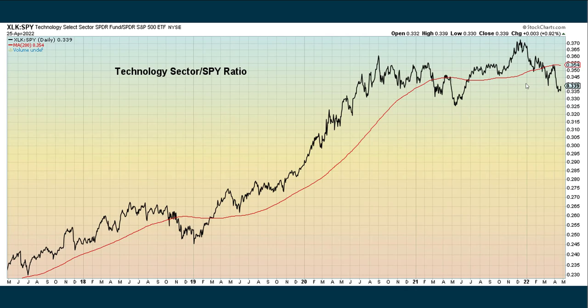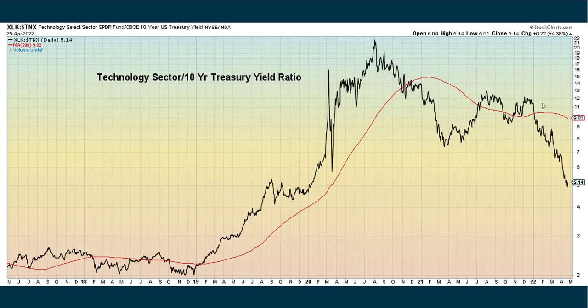The tech has really been underperforming the rest of the S&P. Here's tech against the 10-year yield. It just shows how tech has been underperforming.